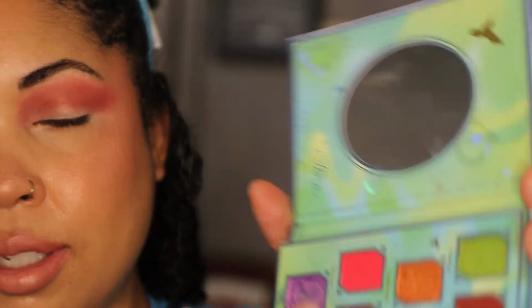I still wanna use Hibiscus, which is this beautiful, vibrant color. And I'm going to place that in the crease. And while I do that, I'm going to tell you what else I have on my face.